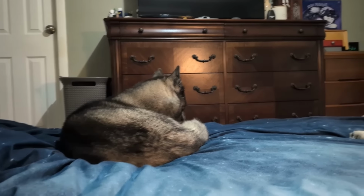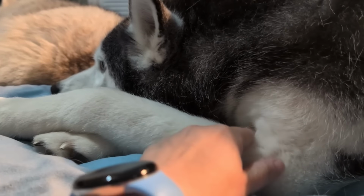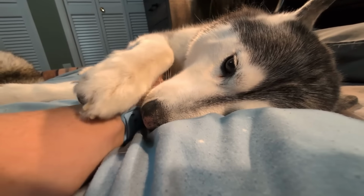And don't worry, the other dogs get love too. Kira's like, is it time yet? Is it time for me yet? Now it's my turn. So of course, now Kira demands to be petted.